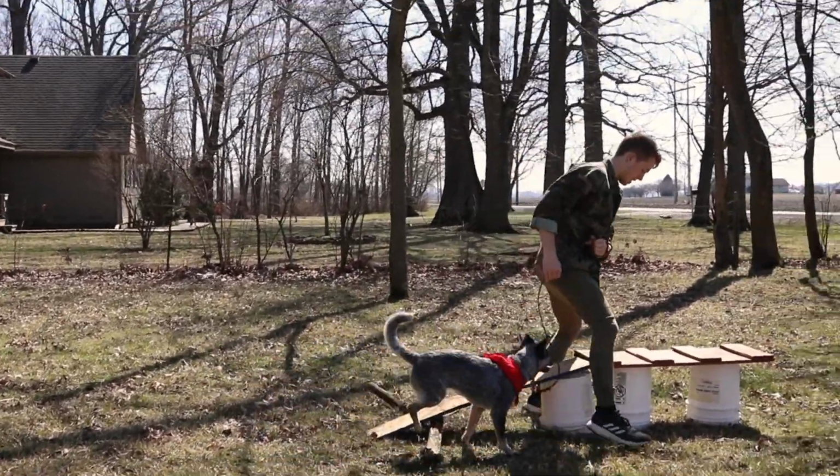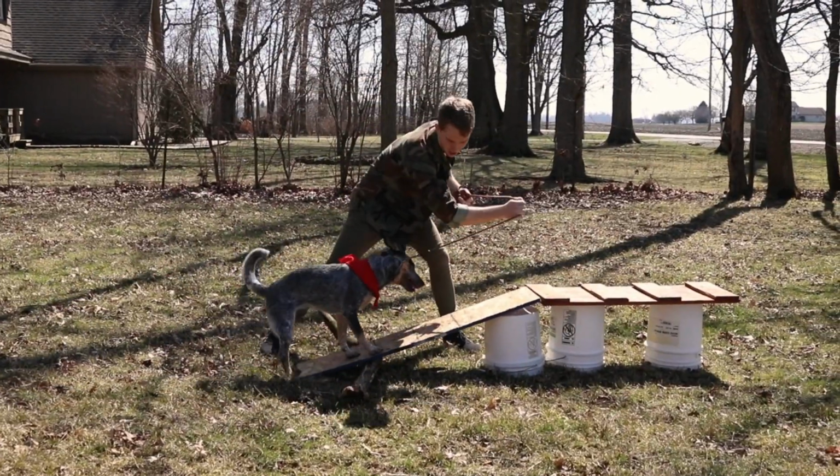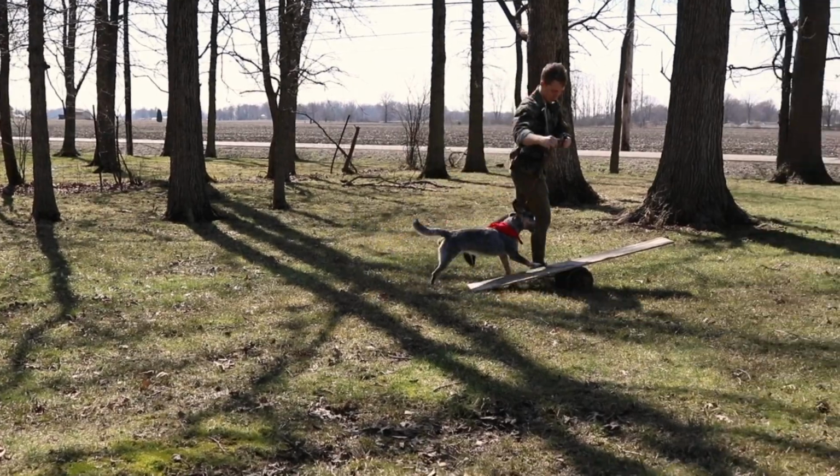Go. She's doing really well. Let's go up the thing. Ren, you're supposed to go that way. Come on. Let's go. There you go. There you go. There you go. Come on. Keep that momentum.